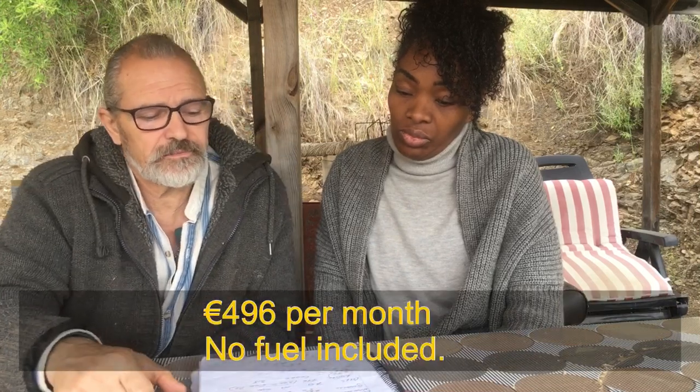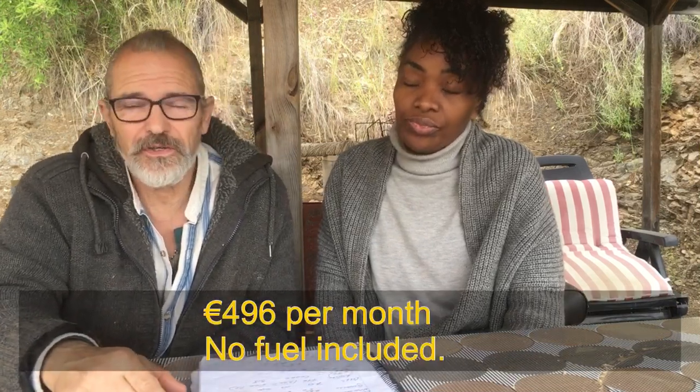So the next thing that we have to look at is food. Because we're not self-sufficient, our food bill is about €250 a month. So when you add all of that together, what you're going to end up with on a monthly basis is somewhere around €500. That's our absolute basic needs, €500 a month.